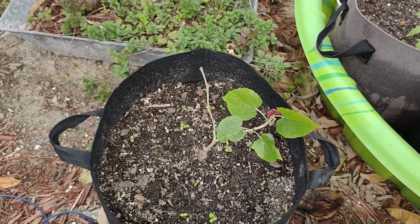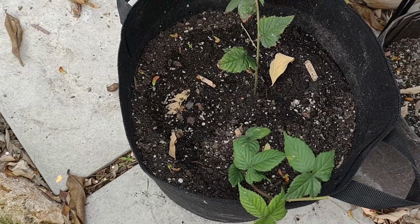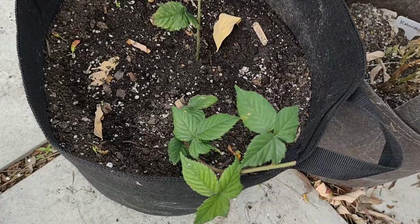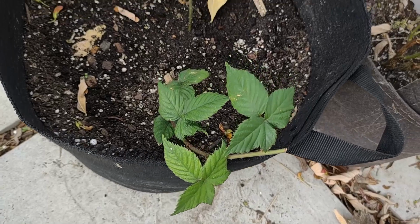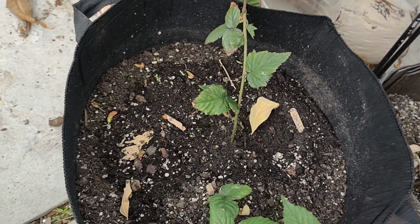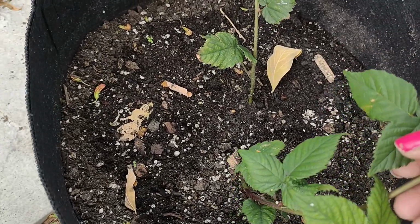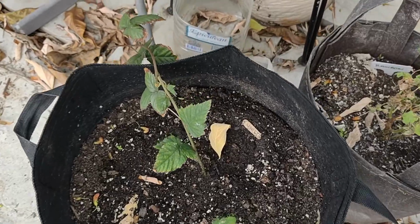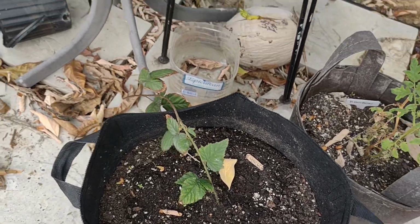And then the next plant I bought was blackberry. Thornless blackberries. As a kid, I loved blackberries. We went blackberry picking every year when I lived in the UK. But they were thorny blackberries, and this is a thornless blackberry. And I was lucky enough to pick one up here. Really reasonable. So I'm really happy with that. So I'm going to keep trying and growing those too.